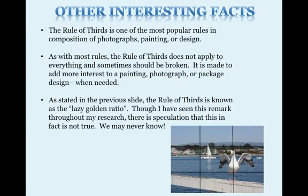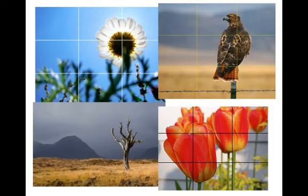So some other interesting facts: this is one of the most popular rules in the composition of photographs, painting, and design. And as with most rules, the rule of thirds does not apply to everything and sometimes should be broken. It is made to add more interest to a painting, photograph, or package design when needed. As stated in the previous slide, the rule of thirds is known as the lazy golden ratio. And though I have seen this remark throughout my research, there is speculation that this in fact is not true, so we just may never know. Here are some photographs showing the rule of thirds. As you can see, it just makes the photographs much more interesting and much more appealing to the eye.